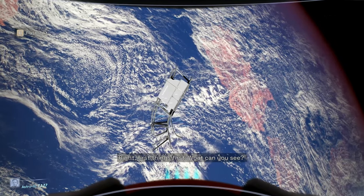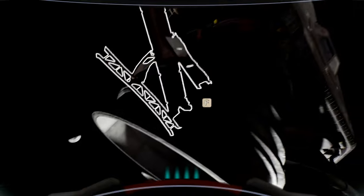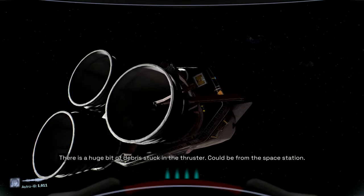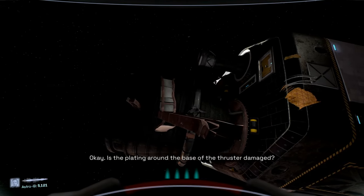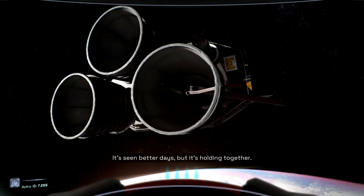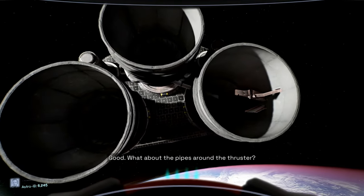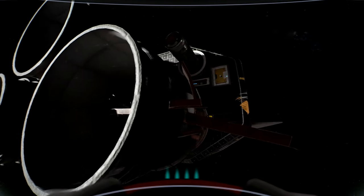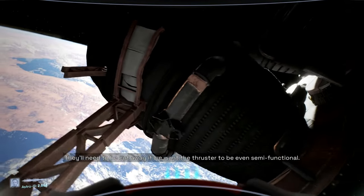Right, first things first, what can you see? Is there any damage to the thruster? There's a huge bit of debris stuck in the thruster. Could be from the space station. Okay. Is the plating around the base of the thruster damaged? It's seen better days, but it's holding together. Good. What about the pipes around the thruster? They're pretty badly bent. Okay. They'll need to be cut away if we want the thruster to be even semi-functional.